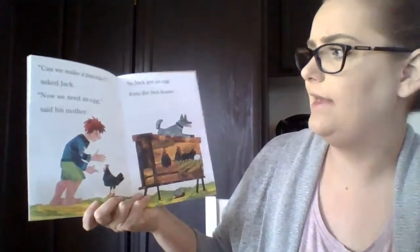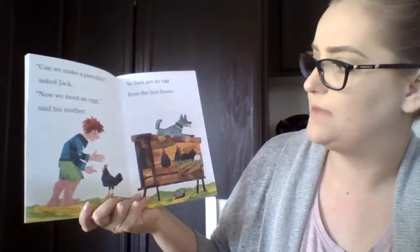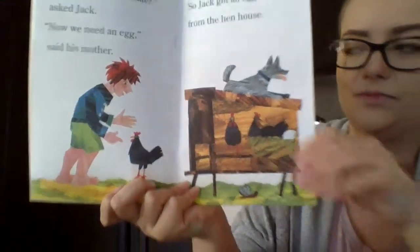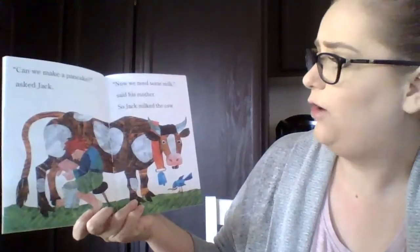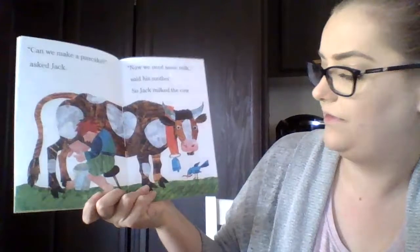Can we make a pancake? Asked Jack. Now we need an egg, said his mother. So Jack got an egg from the hen house. Can we make a pancake? Asked Jack. Now we need some milk, said his mother. So Jack milked the cow.